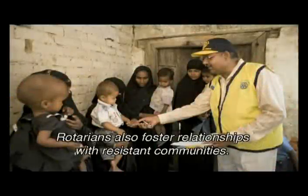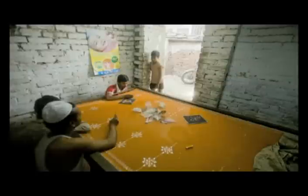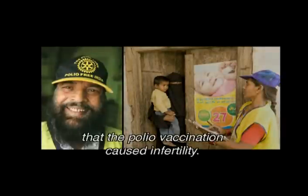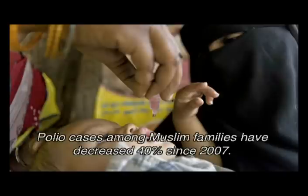Rotarians also foster relationships with resistant communities. For example, cases of polio were rising in Muslim neighborhoods, so local Rotarians worked with Muslim religious leaders. Rotarians helped dispel their suspicion that the polio vaccine caused infertility. Polio cases among Muslim families have decreased 40% since 2007.